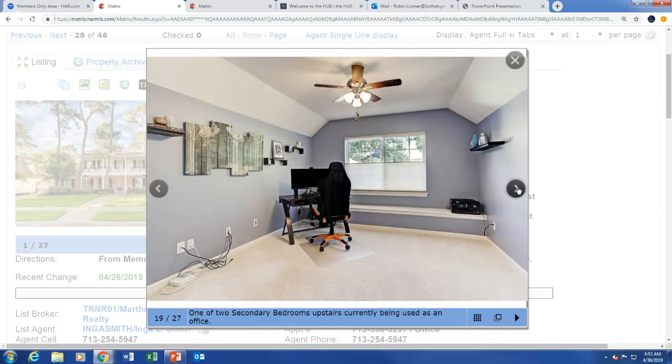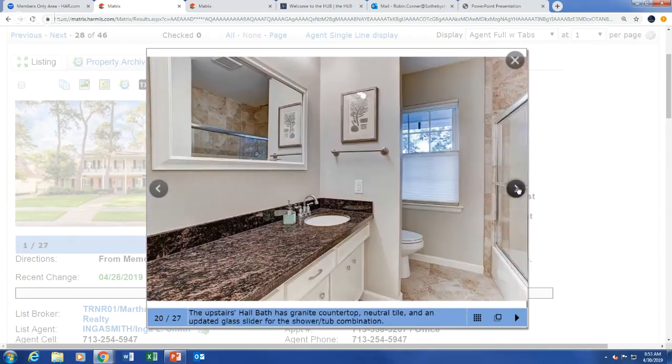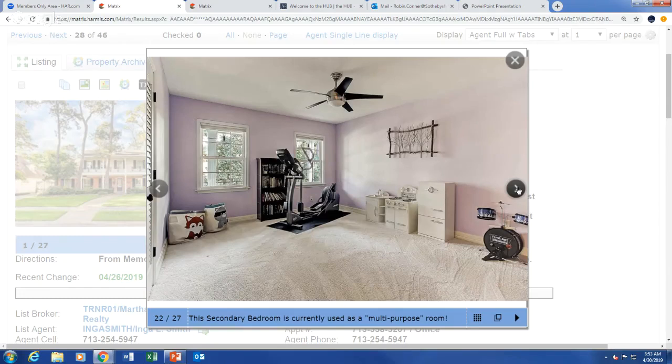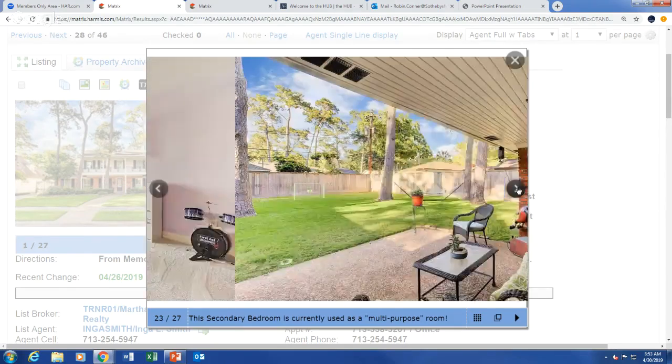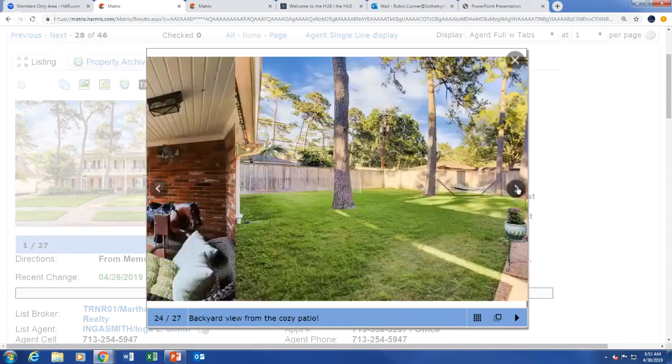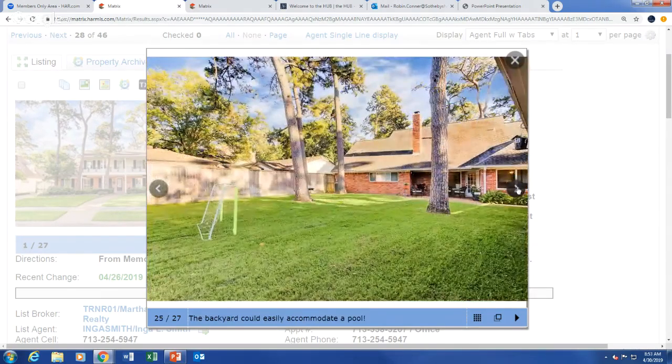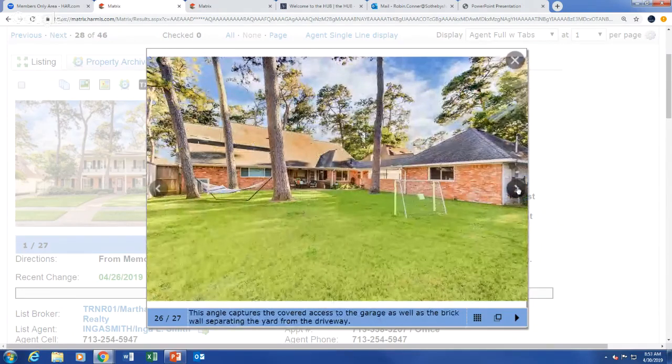Now, that's one of the two upstairs bedrooms, really generously sized, and this is the hall bath that they share. And if you can see right here, you have this nice little dressing area. So if you have two people getting ready at the same time, especially teenagers, that would be ideal. Good sized lot, just under 10,000 square feet. You could easily put a pool in there. My client put in the electronic iron gate that comes in, so it is ready to go.